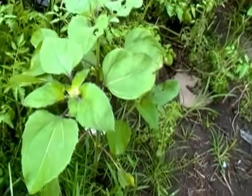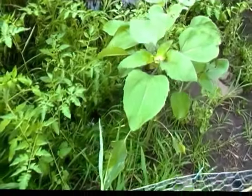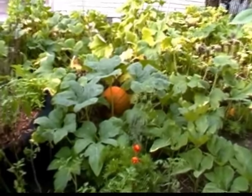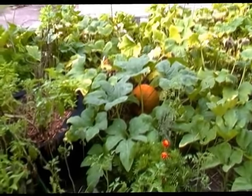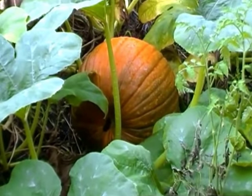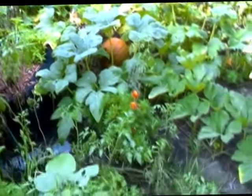And here's the volunteer sunflower that got eaten and is sending up 2 more sunflowers. Look at the size of that one pumpkin in the garden. Wow. That is big. Okay, let's see. I wish I could get in there to show you. That's going to be mine. Okay.